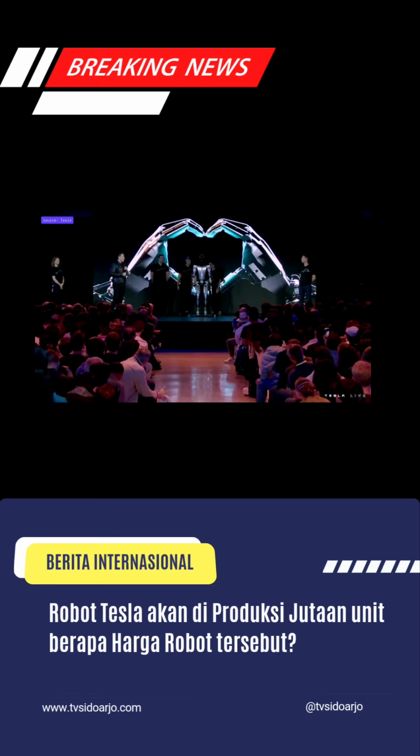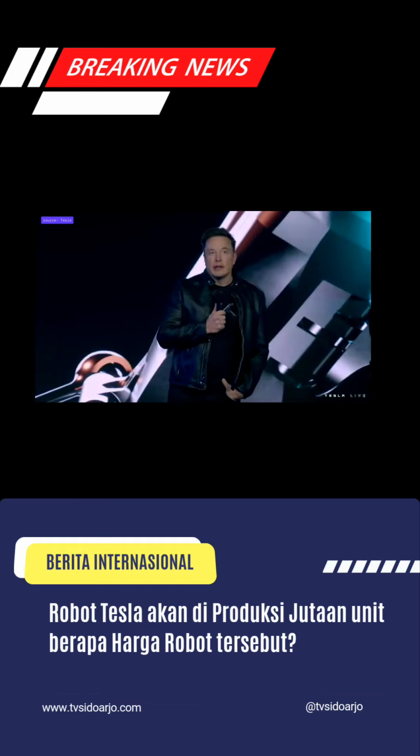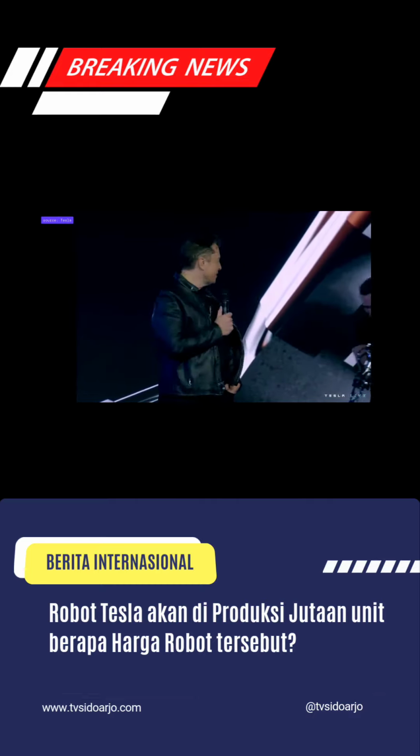The Optimus is designed to be an extremely capable robot, but made in very high volume, probably ultimately millions of units, and it is expected to cost much less than a car. I would say probably less than $20,000. The potential for Optimus is, I think, appreciated by very few people.